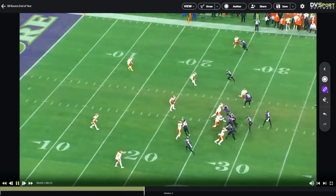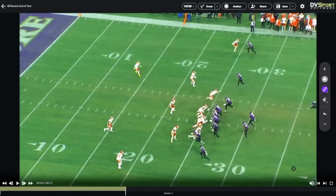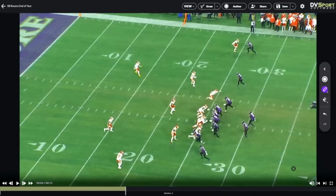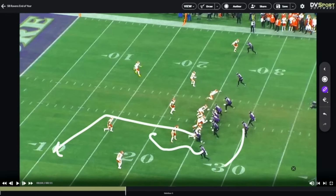And I'm not really sure what we're doing on this one. So we've got a corner out here, and it looks like we've got some sort of pivot here, and then the back is like checking, and then he comes back into the same area. So we kind of jumble this all up. Now, the only thing that I can guess from this is that they're trying to run this, and then the back out here on a swing or a flat, into the flat, okay? And that's why he's to the front side.